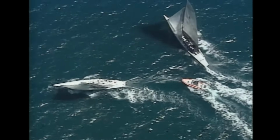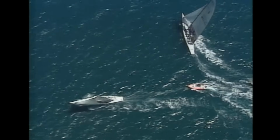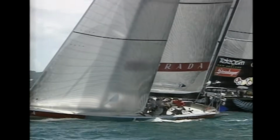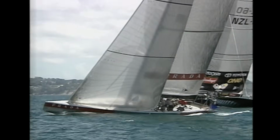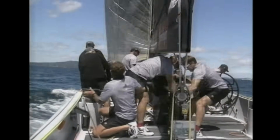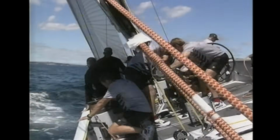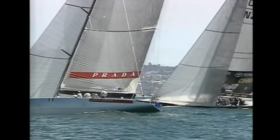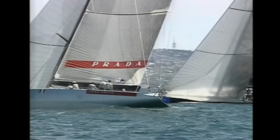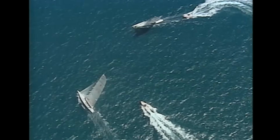Now you can see the power of the right towards the top of the course here. You can see why we talk all the time about the power of the right, because Prada cannot get across Team New Zealand's bow. They have to, every time, give way to Team New Zealand. Prada, again, will go safe leeward if they can't cross. No other options. Prada will not dip. They'll tack to leeward.